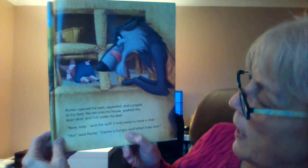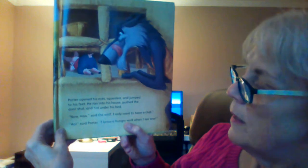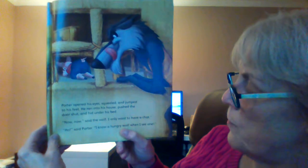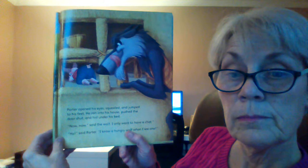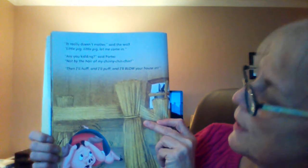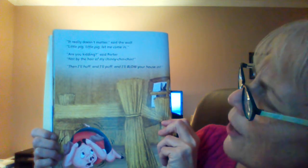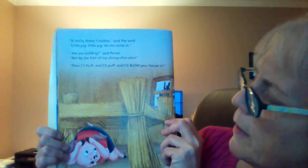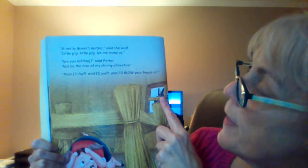"Now," said the wolf, "I only want to have a little talk with you." "Huh," said Porter, "I know a hungry wolf when I see one. My mother told me to be careful that you would come around. I know that you're a dangerous wolf." "It doesn't really matter," said the wolf. So the wolf said, "Little pig, let me come in." "Are you kidding?" said Porter. "Not by the hair of my chinny chin chin." Then the wolf said, "Then I'll huff and I'll puff and I'll blow your house in."